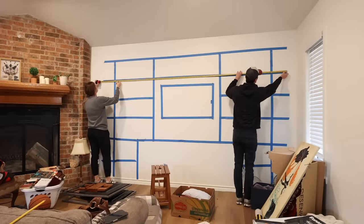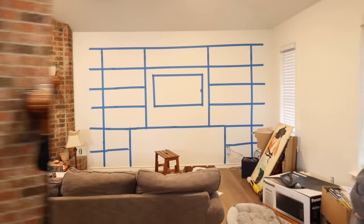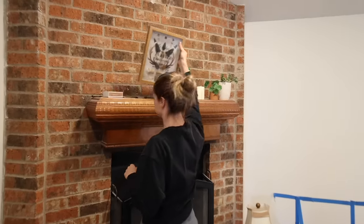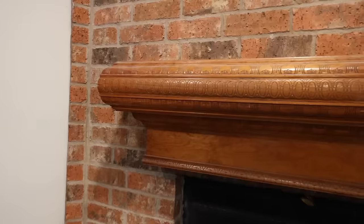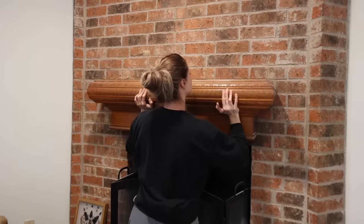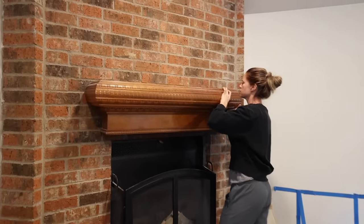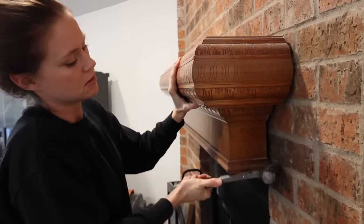After I finalized all the details and measurements for the shelving unit, it was time to move on to the mantle. We decided to replace this old mantle, one, because our friends honestly just didn't care for it, and two, because this stain color and size isn't really doing much for this brick. I'm going to build a simpler, more modern mantle with a stain color that I feel complements the color of the brick much better.